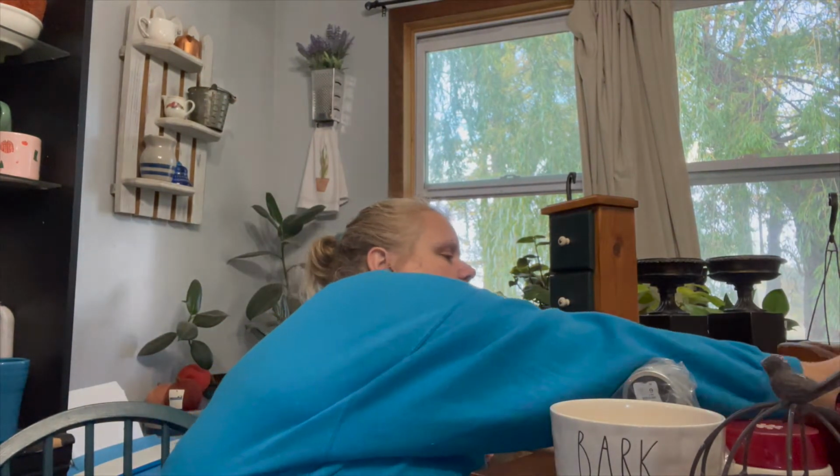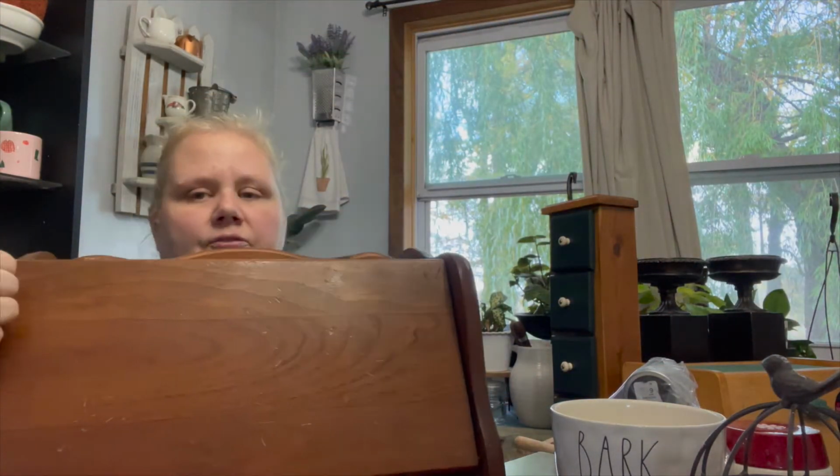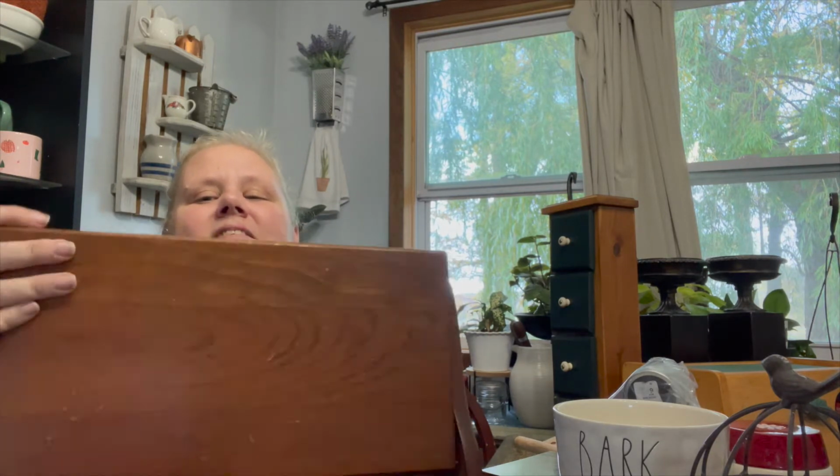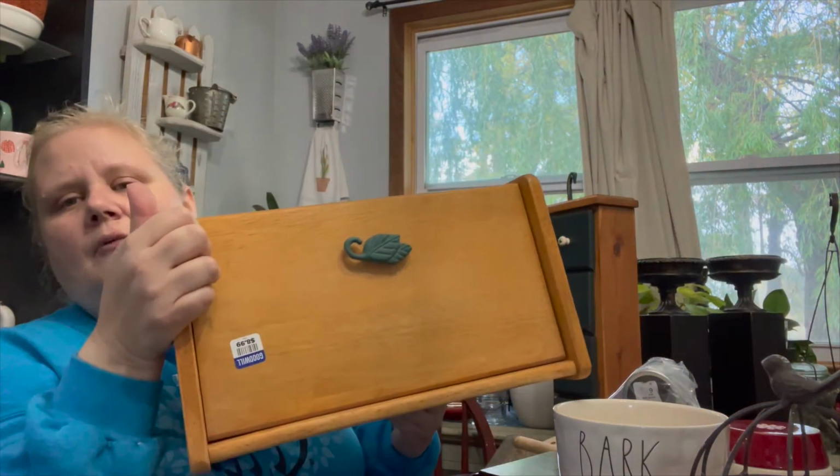So this bread box was $5.99. I like the dark wood on that one, but they'll get painted and something on the front of it. And then we have this one. I will change out that hardware.